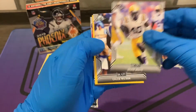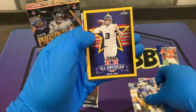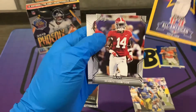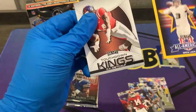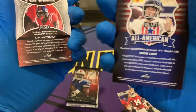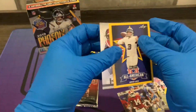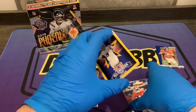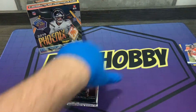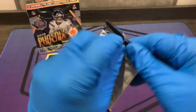All right, Devin White, Caleb Wilson, Drew Lock, All-American. Might be some type of insert. Deontay Thomas. And yeah, same insert there, or the same DK that we got. I'm not sure. I don't think these are worth much, but either way. All right. Elite.